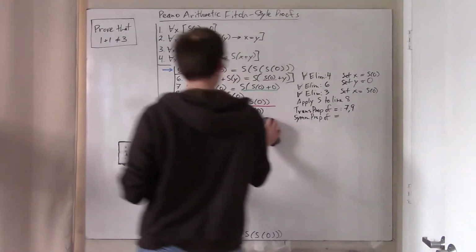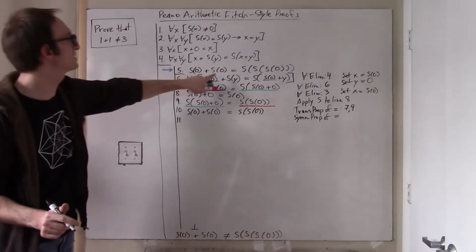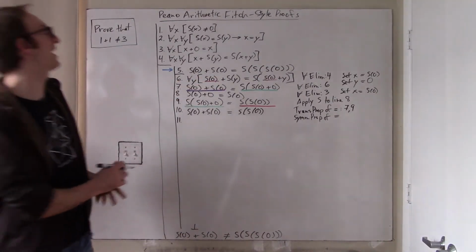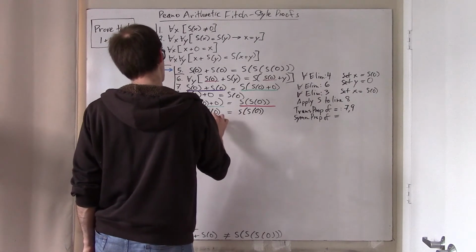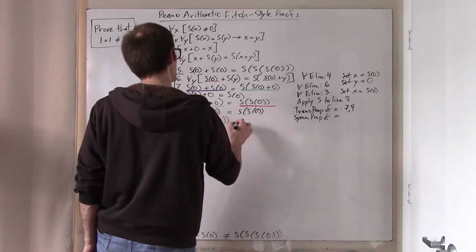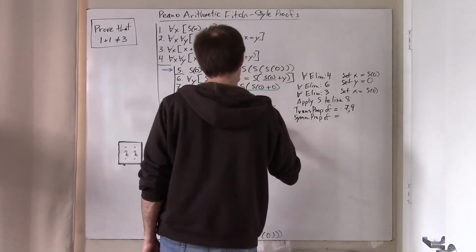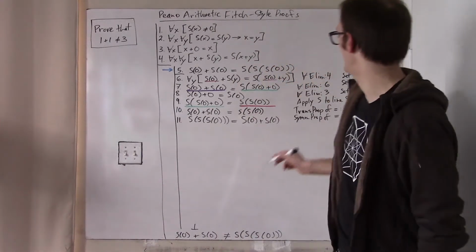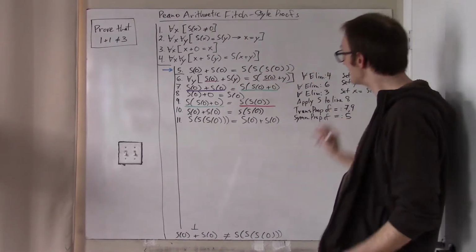Okay, so this is just so stupid what I'm doing right now. But what I want to do is apply the symmetric property of equality to line 5. You'll see why. So that will give me the successor of the successor of the successor of 0 equals the successor of 0 plus the successor of 0. Okay, it's getting a little better now, maybe. This is the symmetric property of equality applied to line 5.